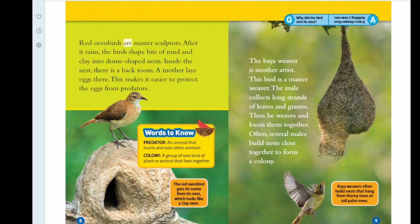Red oven birds are master sculptors. After it rains, the birds shape bits of mud and clay into dome-shaped nests. Inside the nest, there is a back room. A mother lays eggs there. This makes it easier to protect the eggs from predators. Words to know. Predator. An animal that hunts and eats other animals. Colony. A group of one kind of plant or animal that lives together. The red oven bird gets its name from its nest, which looks like a clay oven.